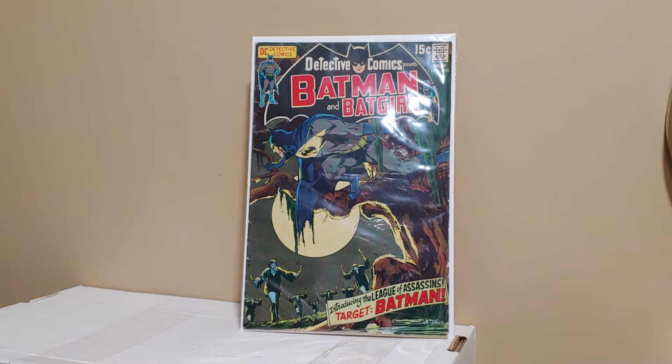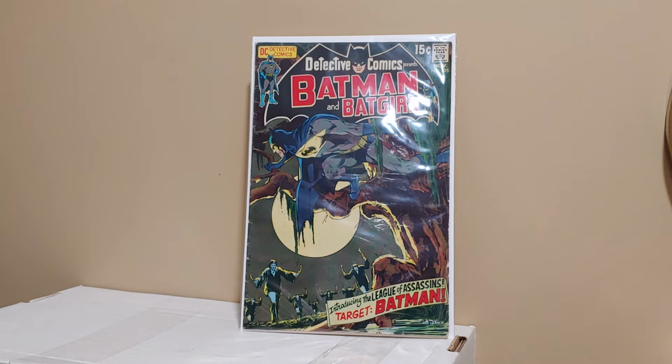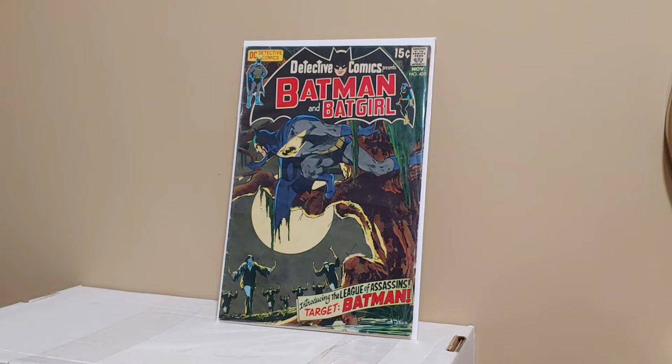Then the one I'm probably the happiest to have picked up is this book right here, 405. This is apparently the first appearance of the League of Assassins, which, to be honest, I don't believe is the case. Personally, I believe that they first appear in Strange Adventures, either 215 or 216, the one with the first appearance of Sensei and the other ones. It's a Deadman book.